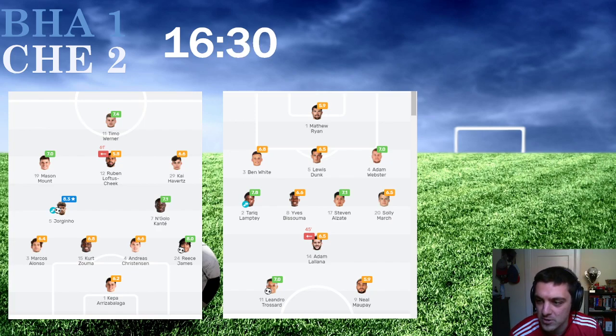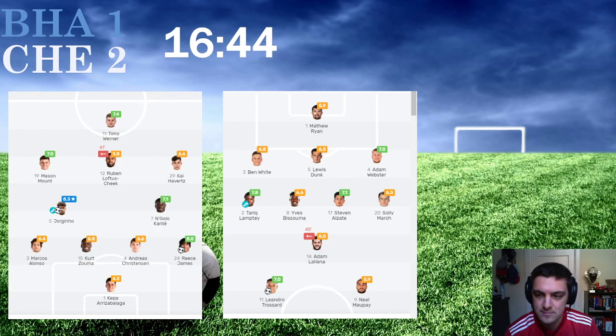Jorginho looking forward. Here's a run from Conte. It's well read by Dunk. The header's won by Conte, but too soft, and Solly March will collect. He's pressured by Havertz here, but is able to get his clearance up the line for a Chelsea throw-in. We'll restart with Andreas Christensen. Now back to Zouma. Here is Marcos Alonso. Met by Trossard. Forced back to Zouma.